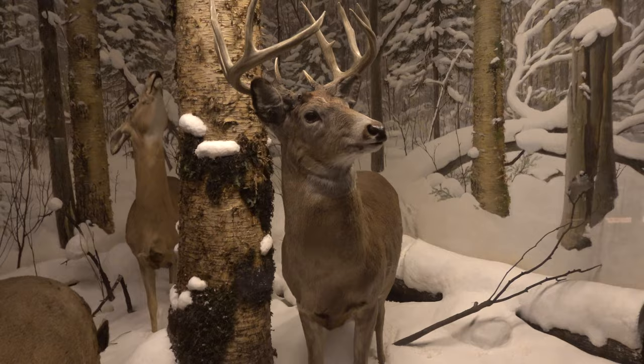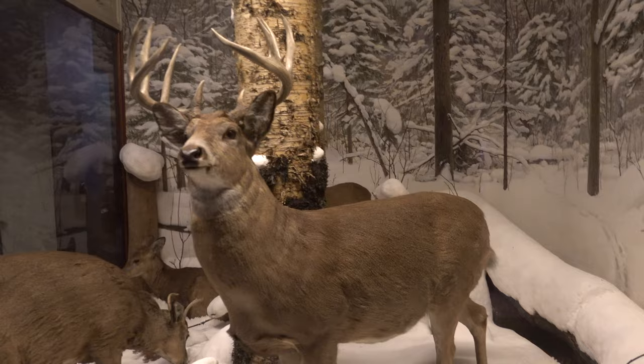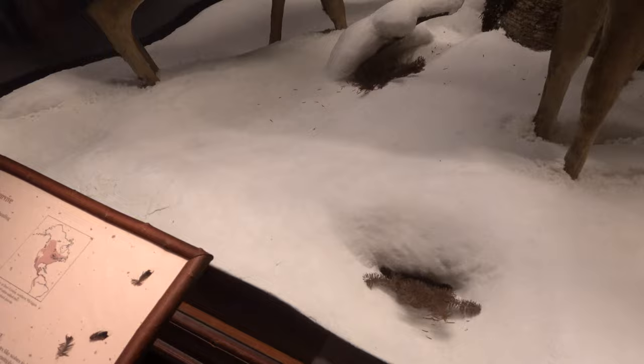But look at that. That is incredible. So the amount of detail that Carl Akeley put into this diorama is just stunning. I read online that he used sugar laced with arsenic so that small animals wouldn't eat the sugar here at the museum back in the day. So the snow is actually sugar laced with arsenic in this exhibit.